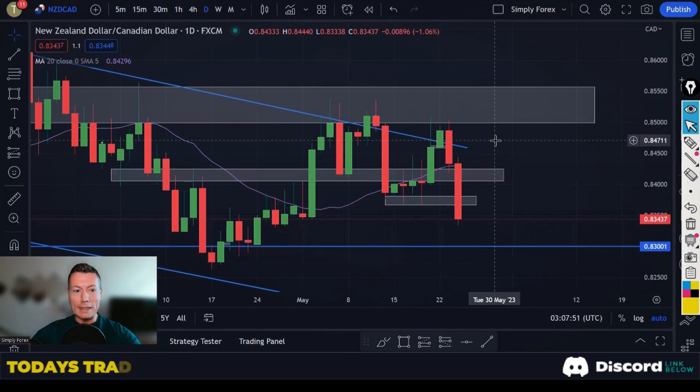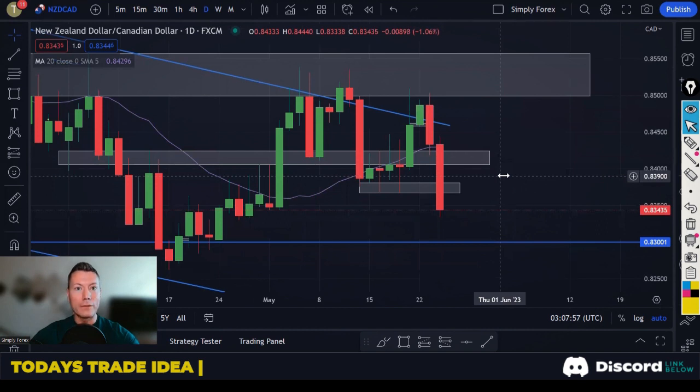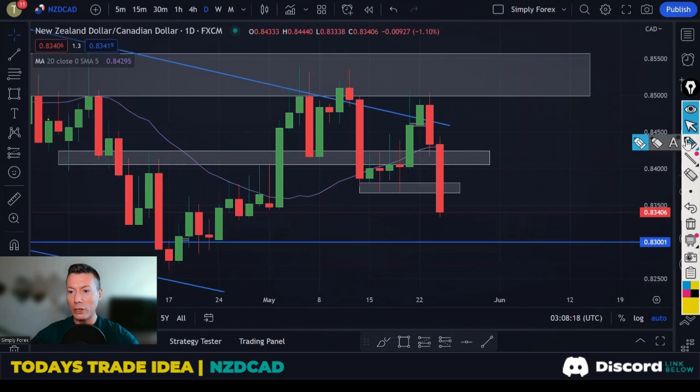Right, guys, trades for Wednesday, the 24th of May. So not surprisingly, we're looking at a couple of New Zealand pairs, guys. And I know I've been talking about New Zealand pairs for some time, and you're probably like, Tom, we've had enough. But if they're making you money, trade them. If you get good setups, trade them. So this was no exception, guys. New Zealand dollar against the Canadian dollar.